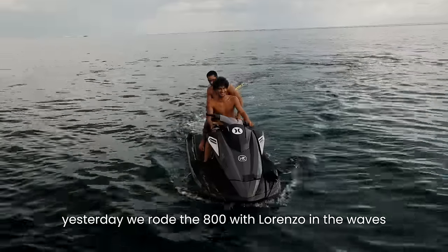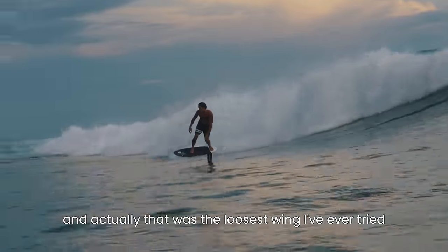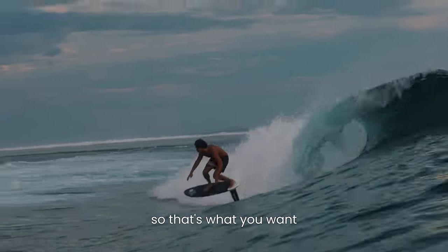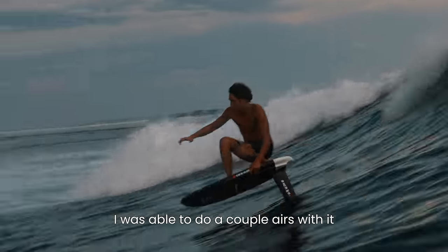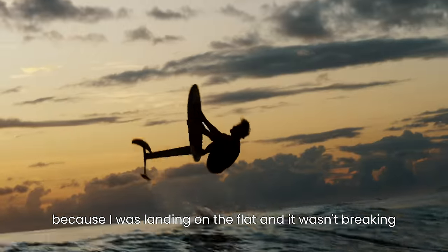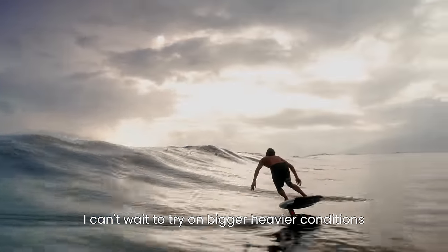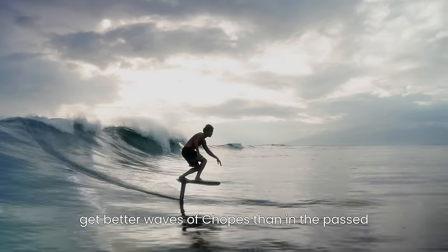Yesterday we rode the 800 with Lorenzo in the waves, and actually that was the loosest wing I've ever tried. Really nice to do carves and a lot of speed, so that's what you want when you're surfing in the waves. I was able to do a couple airs with it and it's pretty strong because I was landing on the flat and it wasn't breaking, so that's a good sign. And yeah, I can't wait to try it in bigger, heavier conditions. I think I can get better waves at Teahupo'o than in the past with that wing.